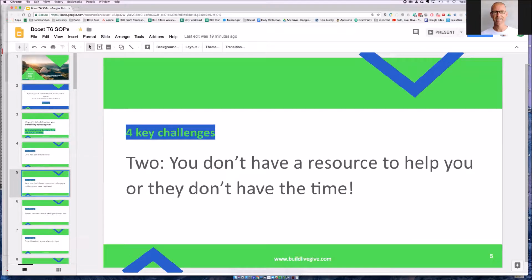The second is you don't have the resources to help you, or you don't have the time. And often they're related. But having someone dedicated to do this, or you and your team are so busy doing everything at the moment, you're trying to do sales, you're trying to do delivery, you're trying to do marketing, you just don't get a chance to do it. And you know that you should get around to changing these SOPs and implementing it, but you don't. And then each time they catch you out. So that's some of the common challenges that I see.